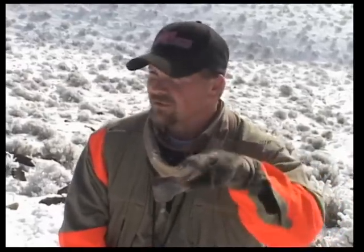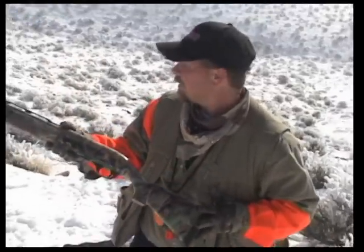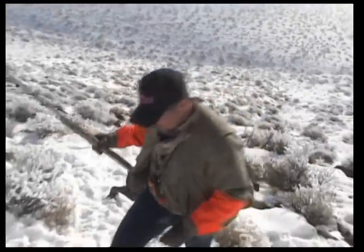So we've just gotten into the birds. They are on top, even with all the snow, but they're in these rims. So we're gonna keep pushing forward. We're into them. When you get into chukar at this point in time, you need to keep on them. So we're gonna keep heading up along this rim here on the south slope side.